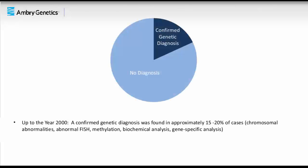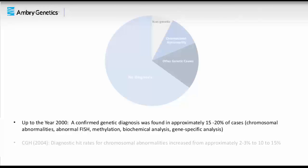Over the last decade, we have entered the age of genomics. Our understanding of the genetic basis of many of these conditions has increased significantly. However, the expectations of our clients to provide them with meaningful discussions of diagnosis, prognosis, treatment, management, and recurrence risk have increased as well. Up to the year 2000, we could get a confirmed genetic diagnosis in only 15 to 20% of cases. However, this was often a lengthy diagnostic odyssey, requiring many, many tests over many, many years.